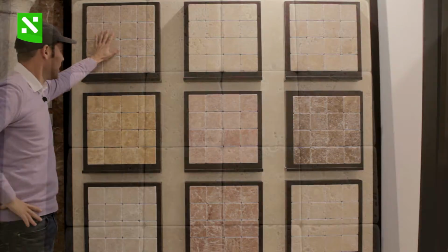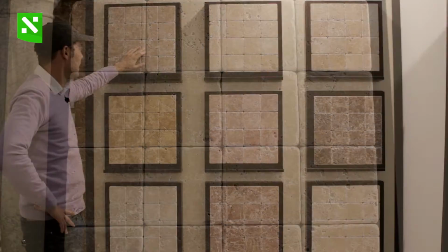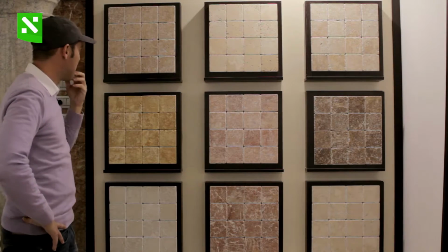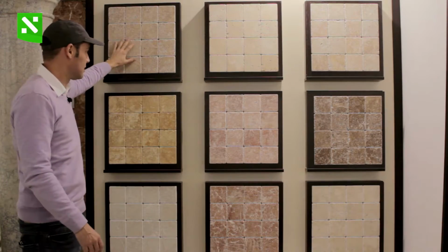So on this side we have the dark classic travertine. It shows a bit of a brownish color, but a very uniform structure. The tumbling just breaks the edges a bit and rounds them. And this one, for example, isn't filled, so you see all the little holes of the travertine. So essentially this is what you get: quite uniform, dark classic travertine.